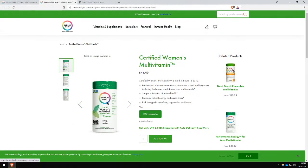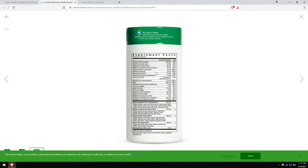It's nice that it's non-GMO certified. I'm hoping they put cornstarch in it. All right, let's look. Okay, so the vitamin A is all beta-carotene. That's not good. Vitamin E is natural, it's D-alpha tocopherol. The folate is folic acid. That's not good.